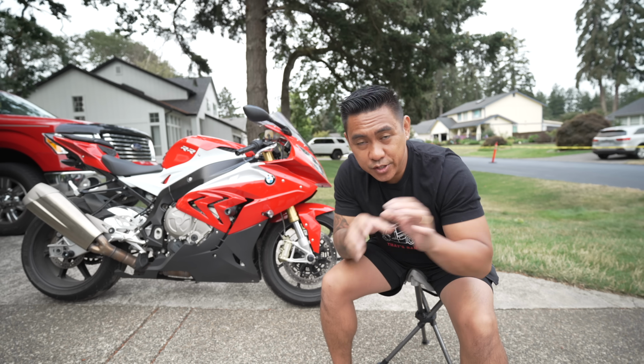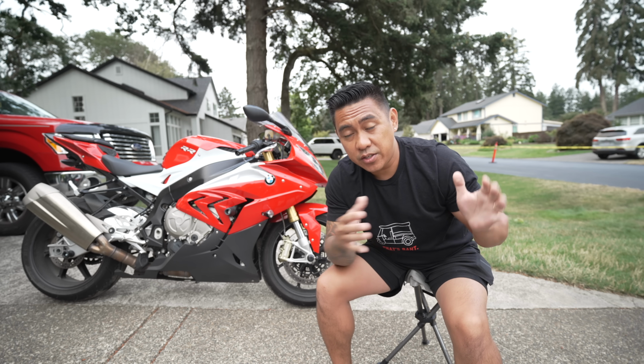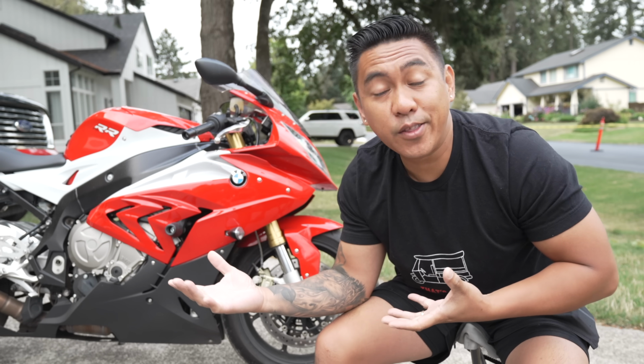So the same 999cc engine with a completely different head. The frame is brand new and it's even lighter, the geometry is revised. And remember what I said about the Gen 2 being a shorter wheelbase? Well, they extended the wheelbase once again.